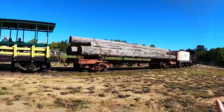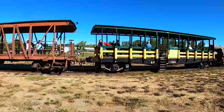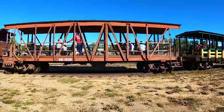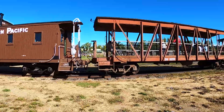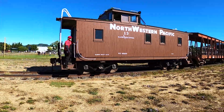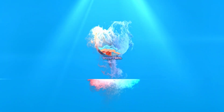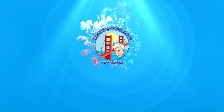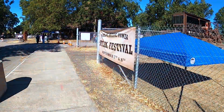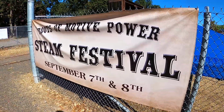I like the old logs they got there. And open cars. And a caboose. You don't see many cabooses anymore. Roots of Motive Power Steam Festival.